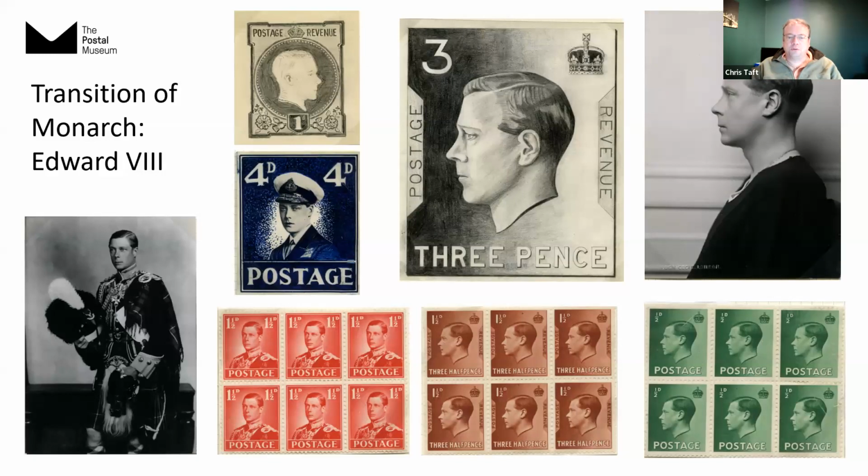Edward VIII, of course, was to be but short on the throne, but again, obviously stamps have been produced. Again, we wanted to look at some of the different designs, some of the different material that we have in the collection that might illustrate this. Some of what you see on the screen was never used in the exhibition. These are just ideas at this stage of the type of things we could do. This is like a mood board, really, of what we could create, and looking at some of the stories we could tell.